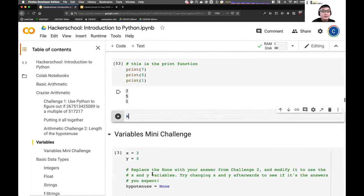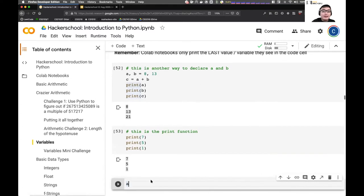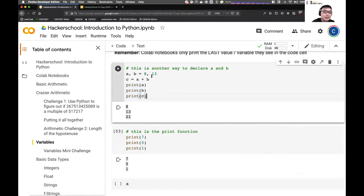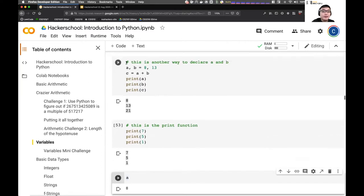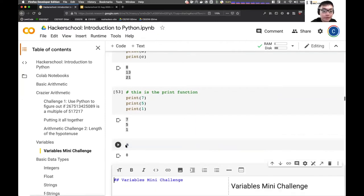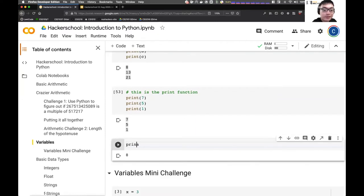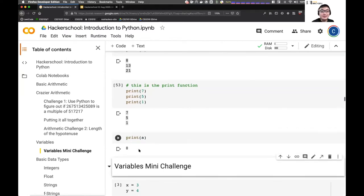And another thing about Colab notebooks is that this code cell is a separate cell from this and separate cell from this, right? But actually the results do persist. So if I run A, you get 8 because previously we declared A as 8, okay? So you can just do this, or you can do a print as well, and it will just do the same thing, you just print 8 as well.